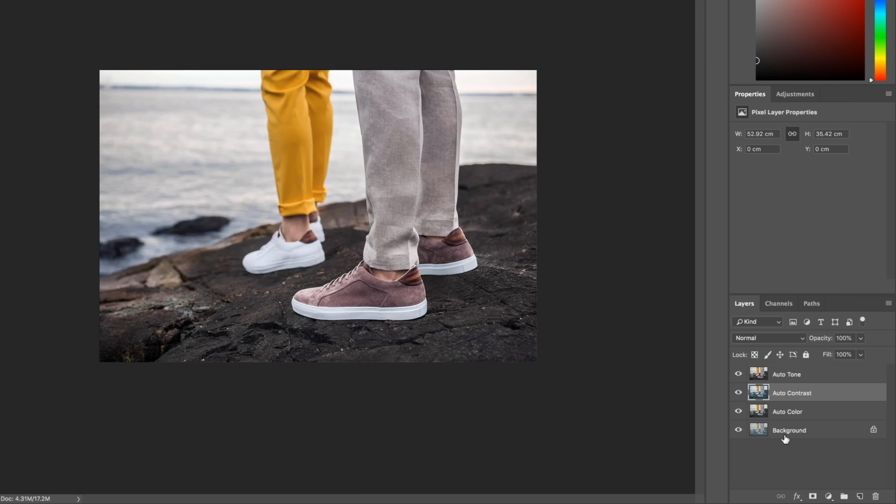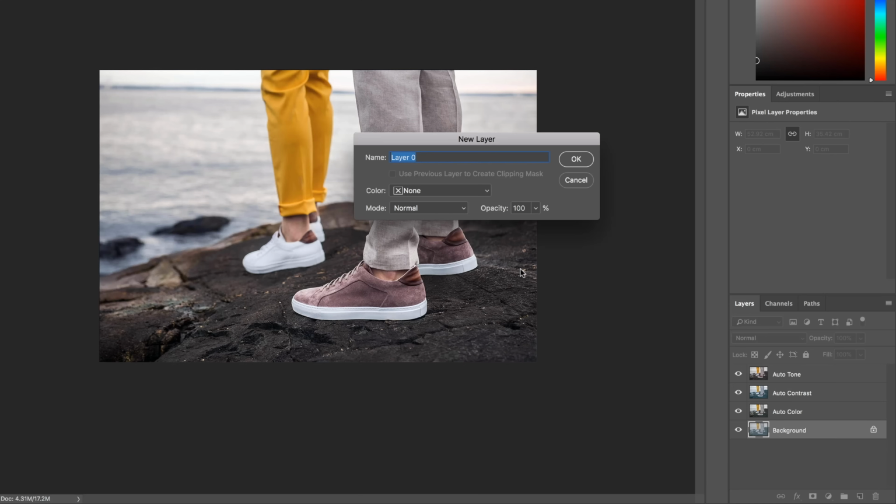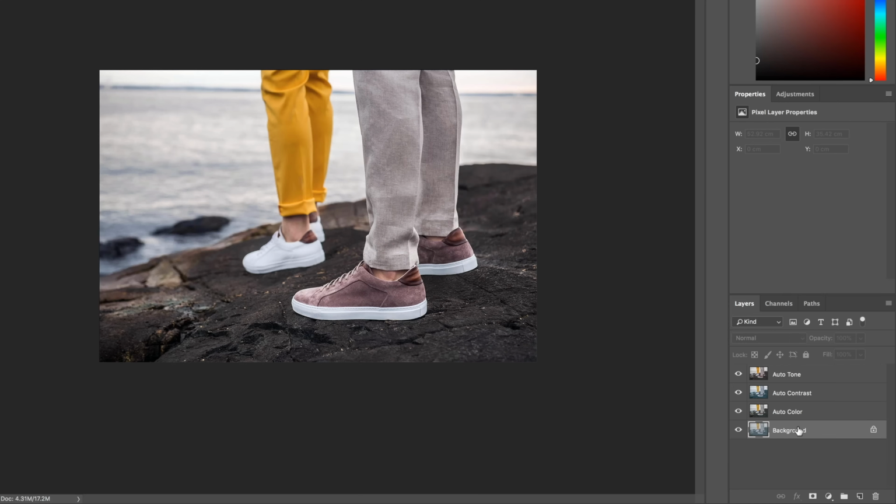So the last thing I'd like to mention about layers before we move on is background. Background's special. So when you open up a JPEG or a PNG, often it's called background, and one of the big things is that it's locked. The trouble with that is that it won't let you do things. So what we need to do is give it a name. That's the best way to play around with the lock here, or remove the lock.